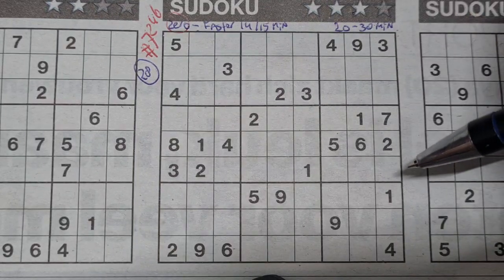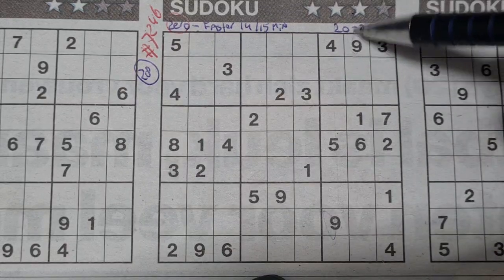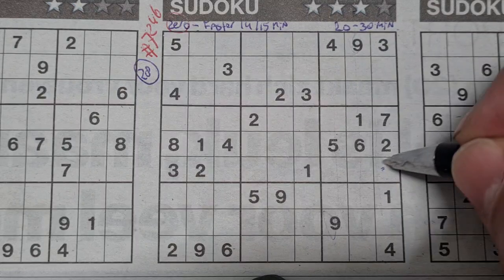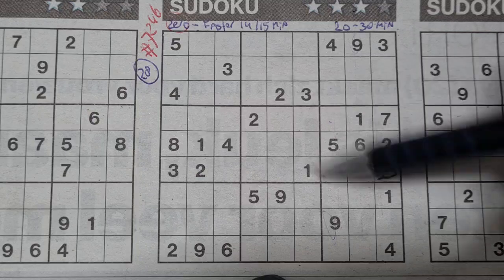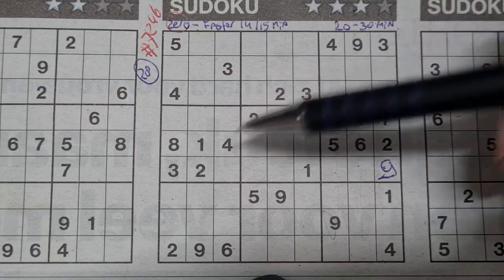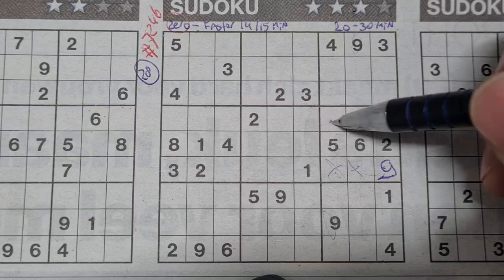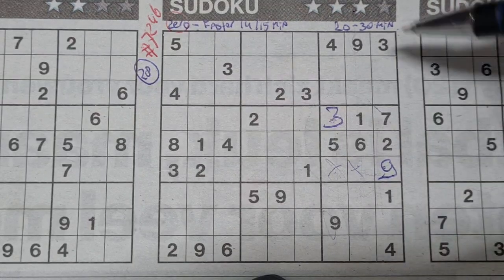Almost 2 minutes passed. Okay, we have a 9 in this column, 9 in the column next. So in the last column, the only place left for the 9 should be there. 3 missing numbers in this big square. One of the missing numbers is a 3. We have a 3 in this row, so no 3 in these 2 boxes. So 1 box left for the 3 in this big square should be there.